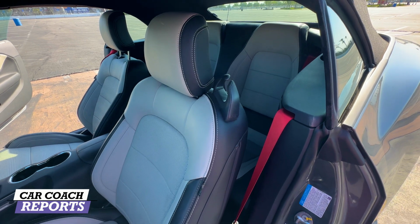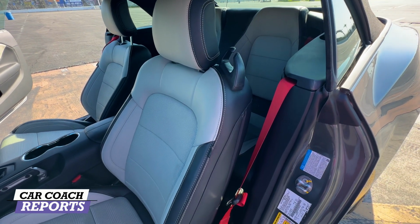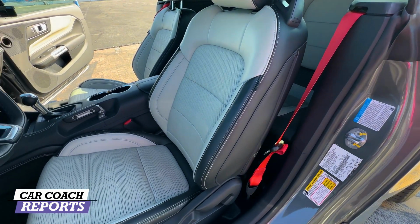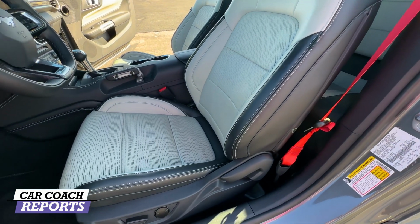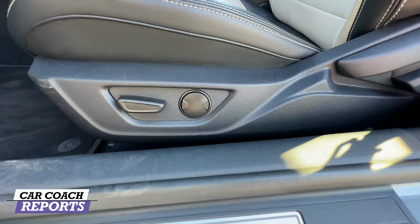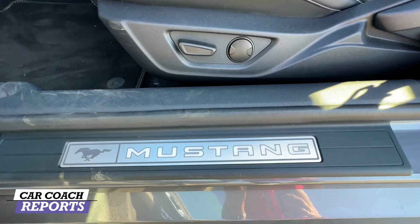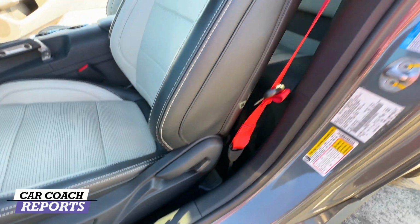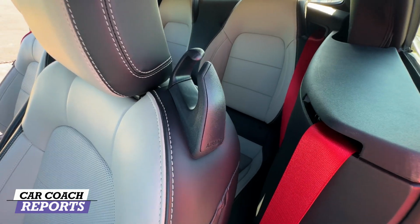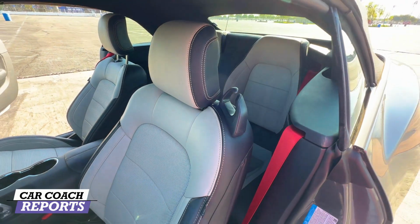Standard is the cloth interior featuring all cloth seats with an optional micro suede vinyl insert. Our EcoBoost model has the Active X synthetic leather upholstery with multi-color options. Really nice looking lumbar on the driver's side. I do like those Mustang nameplates, and I really like these red belts, which somebody custom ordered in this vehicle, and I think it's quite fabulous looking.